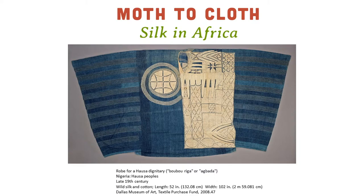Throughout the world, silk cloth is associated with wealth and status. The rare natural fiber is indigenous to sub-Saharan Africa, where hunters search the forests for cocoons. Silk was traded between African peoples across the continent and was also imported from Europe, India, China, and the Middle East. This installation of cloths drawn from the collection, as I said earlier, explores the production of silk and silk textiles in three countries in sub-Saharan Africa. These are Ghana, Nigeria, and Madagascar.